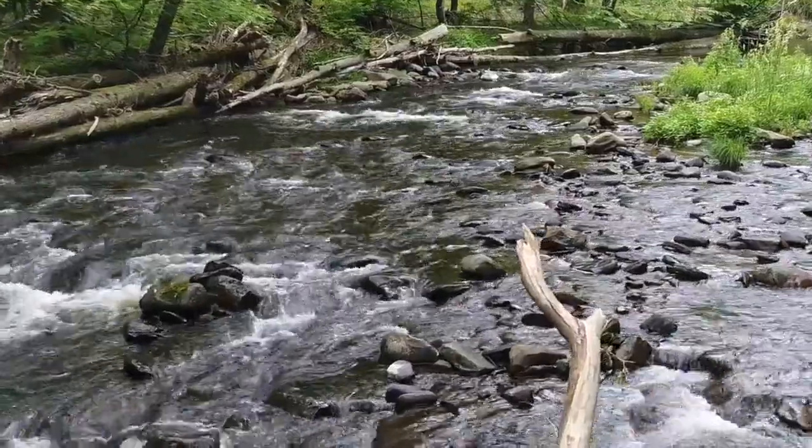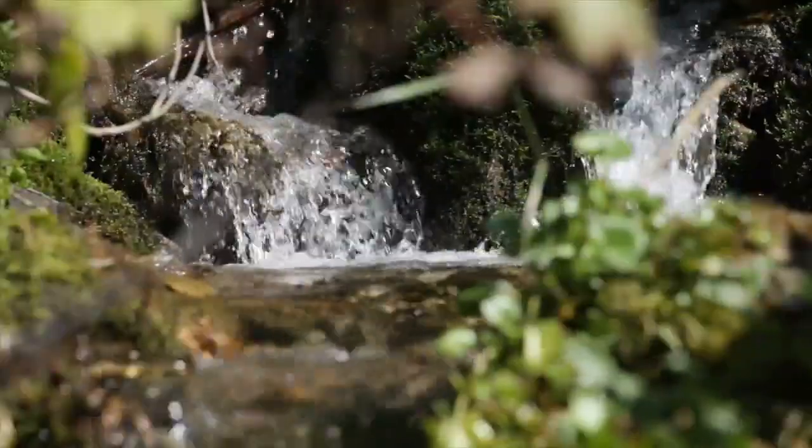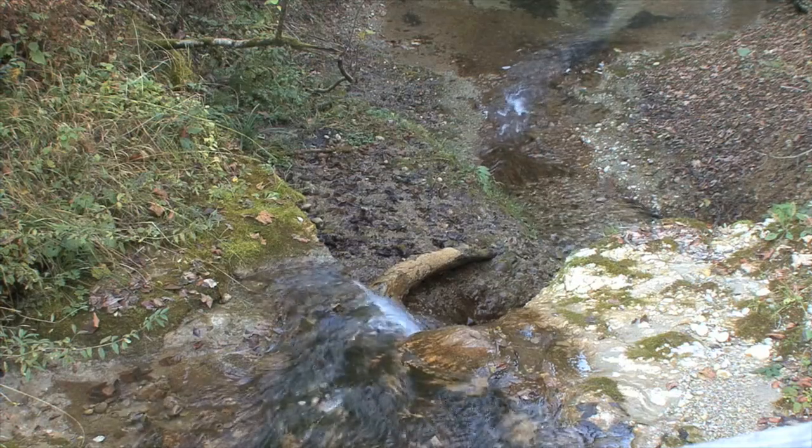A stream is a body of water with a current that moves by flowing through a channel. Many streams start out high on a mountainside as a small trickle of water. These tiny streams are known as rills or streamlets.